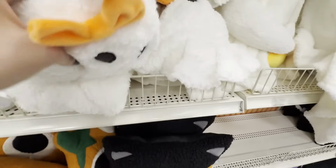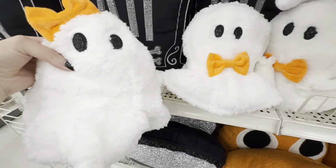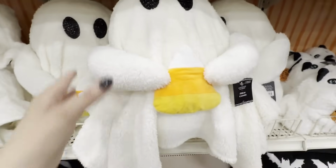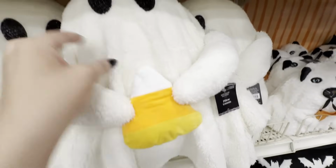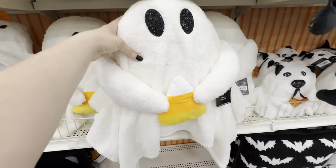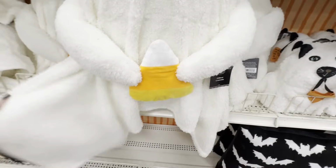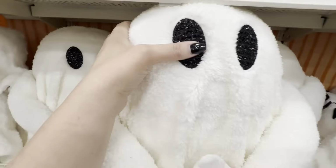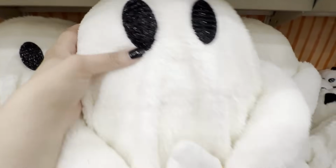And then they have a girl version here with the bow and the hair, or you can get the bow tie. So those will be the same price. And for $39.99, you have this big one. I mean, the candy corn is the size of my hand. This is a big pillow here. This is definitely a response to the Gus ghost from Pottery Barn, and he is just too cute and has the little kind of glittery fringy eyes here.